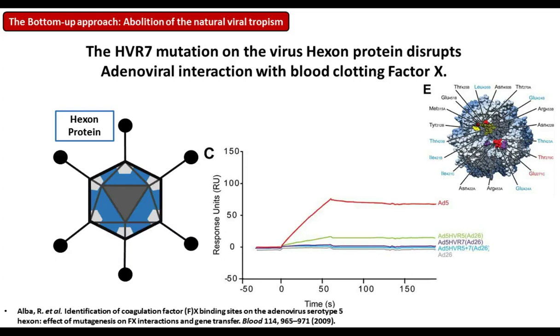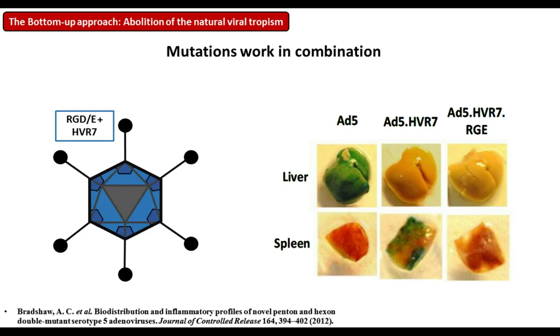and we've got almost no interaction at all. So we've successfully ablated both integrin and factor 10 binding. So if we look at how these mutations work in combination, we can see here an illustration of a virus which has both the penton and hexon RGD and HVR7 mutations.